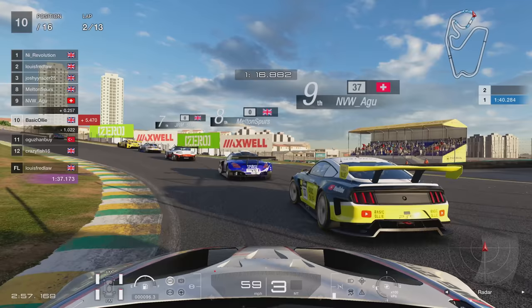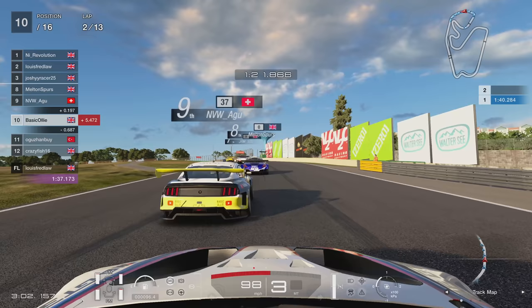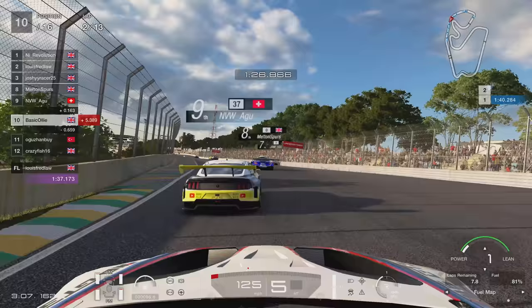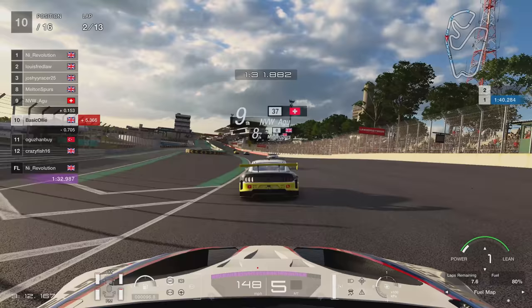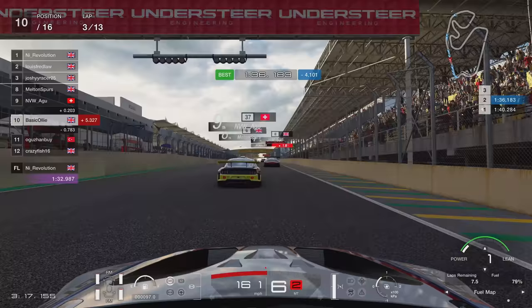Okay, so Agu gets the move past. He goes a little bit wide. But one thing I don't think this lobby has really realised is the fuel. I did mention this. They did ask at the start what's the fuel and stuff like that, and I said times 6 for both. As you can see, we've only got 7.7 laps of fuel remaining, and that is nowhere near enough for us to get to the end of the race. So I'm being a bit conservative.